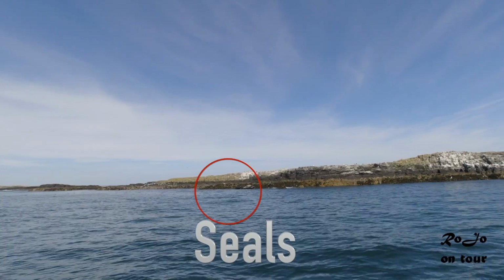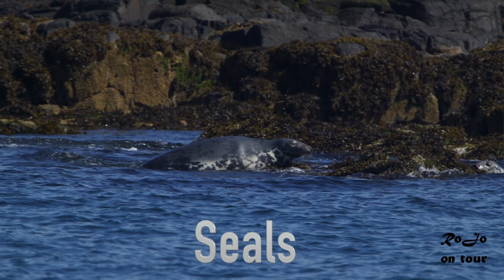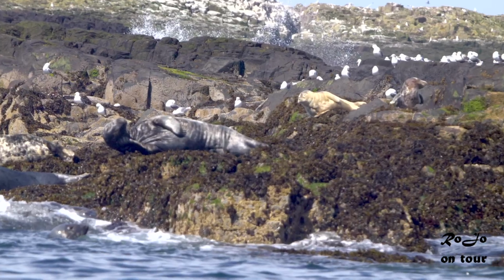Of course, in the Netherlands we also have a large colony of seals in the Wadden. But the captain was very proud to show their colony of seals to the sailing public.